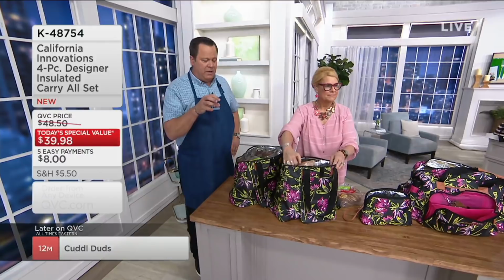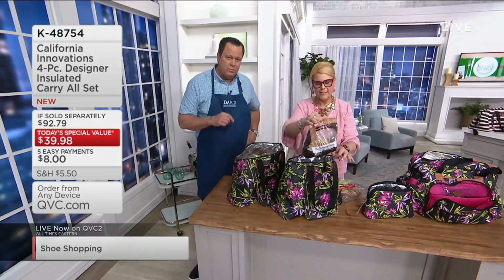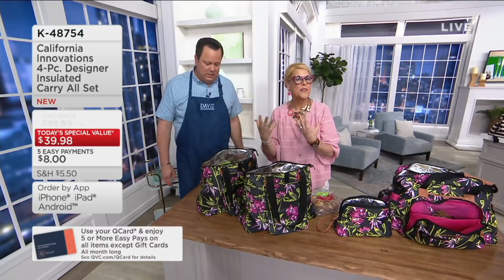But remember, they're also lined with Microban. Microban is a material that's designed to inhibit the growth of bacteria that can cause odors and stains. Because you know things like the rotisserie chickens are going to leak. Something's going to get tipped over in here. These bags are built not just to be for this season. They're built to be for this season and pulling them out for every season.